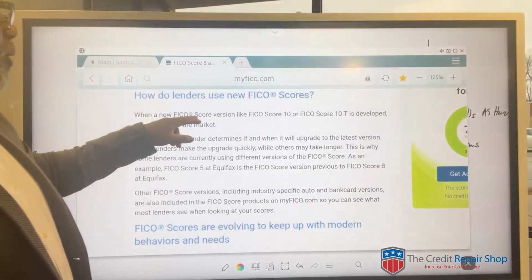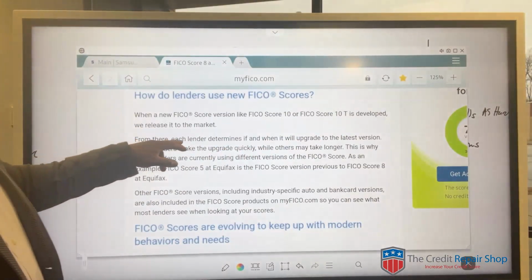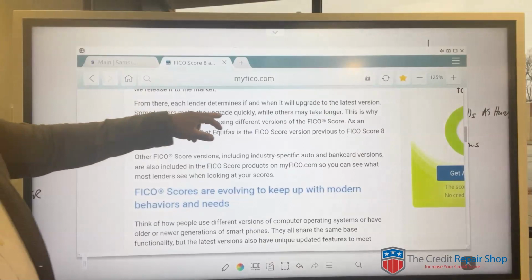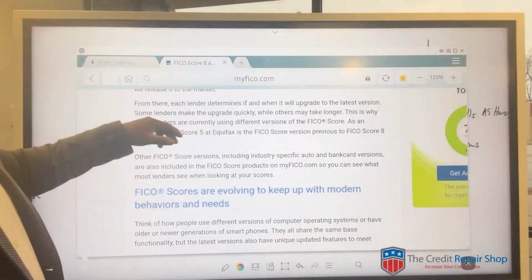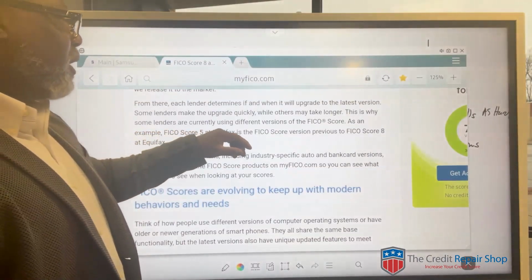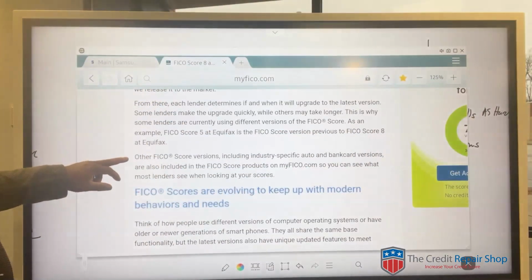When a new FICO score version like FICO Score 10 or FICO Score 10T is developed, we release it into the market. From there, each lender determines if and when it will upgrade to the latest version. Some lenders make the upgrade quickly, while others may take longer. This is why some lenders are currently using different scoring versions of FICO Score. As an example, FICO Score 5 at Equifax is the FICO Score version previous to FICO Score 8 at Equifax.